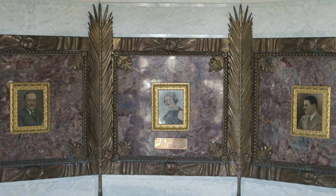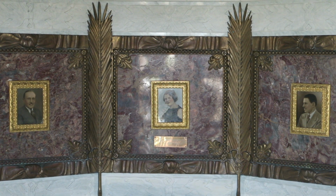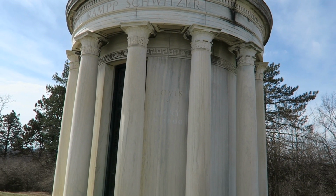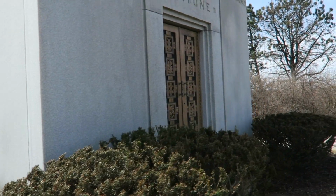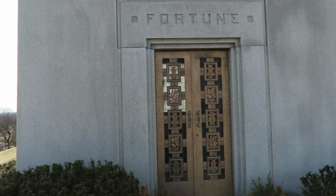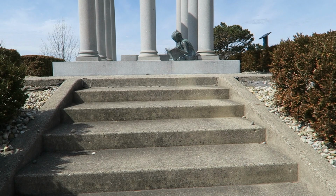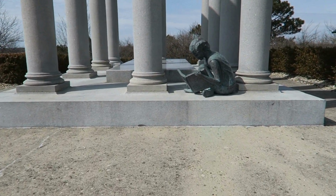Get a pretty good view of the inside, thankfully, through this very, very small break in the mesh wire that is surrounding most of the glass on the door. Here's another mausoleum here. I'm really only, okay, there's another name there. So somebody was just over here taking photos.